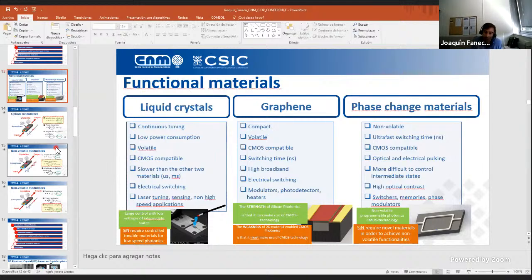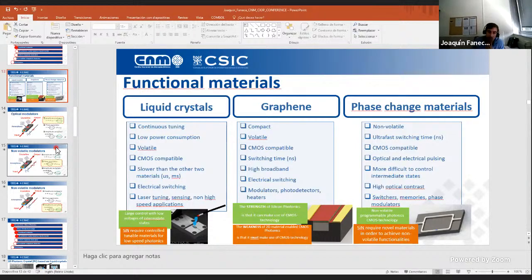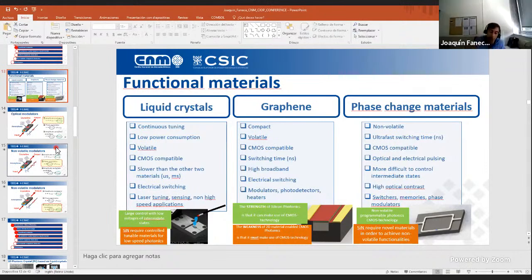But the orientation of the liquid crystal near the wall will not be the same as in the center. So the liquid crystal near the walls can be like this, and along the channel like this. So it's not easy to integrate and to understand exactly the position of the molecules, but you can have a change in the refractive index at the end when you apply the voltage, because you tilt them. Let's say you have an effective area that you are changing.